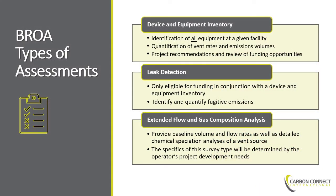The program includes 3 assessment types. The first is a device and equipment inventory. The inventory portion includes the device manufacturer, model, and serial number, detailed specs, and associated photos of all equipment on site along with GPS coordinates. Deliverables include the quantification of vent rates and emissions volumes where applicable, along with project recommendations and a review of funding opportunities.